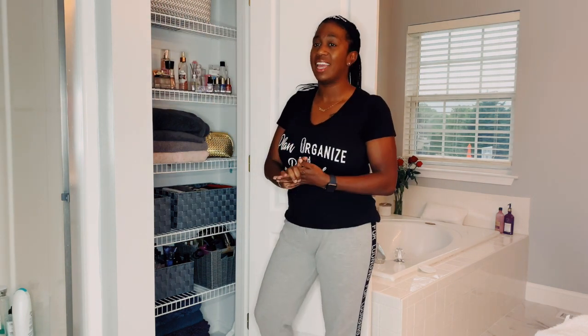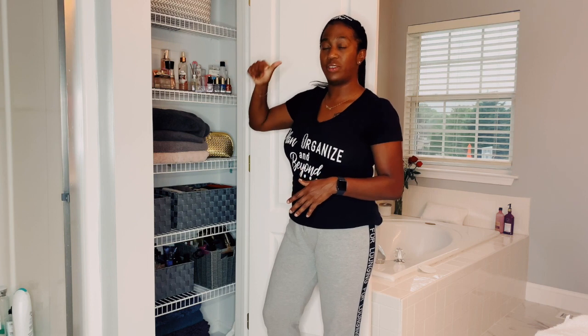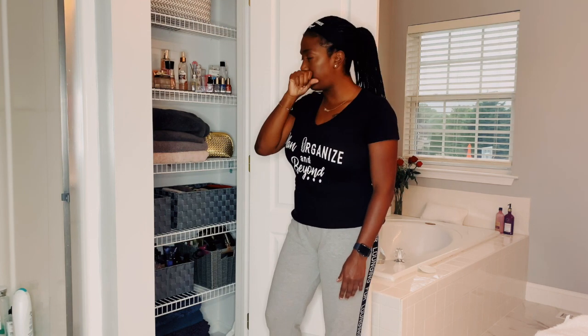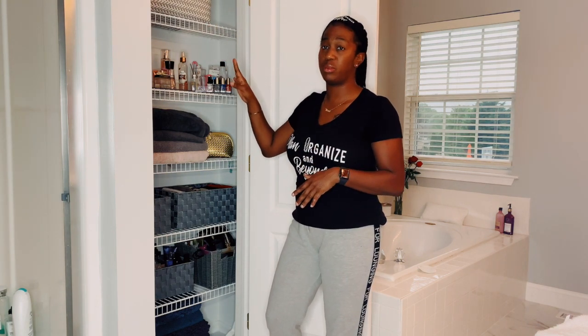Now, here's the thing. I don't use flat sheets on my bed. I actually just store them and use them as drop cloths if we ever need to paint or whatever. I don't put them on my bed. It gets in my way. So don't think that I have a fitted sheet, a flat sheet, pillowcases all stored up in here. It's only my fitted sheet, the 2 pillowcases, and that's it, and my duvets and their pillowcases.